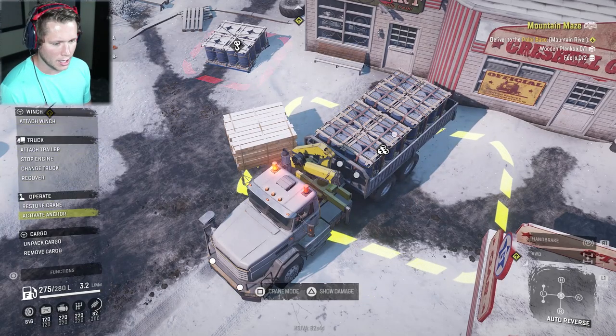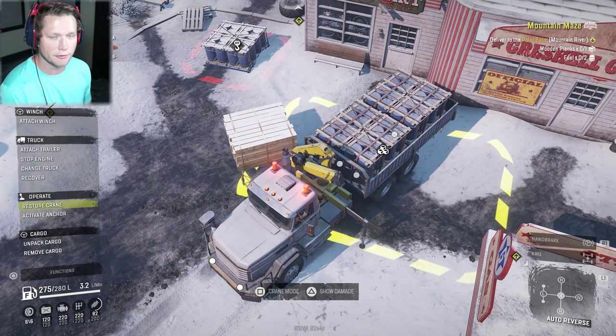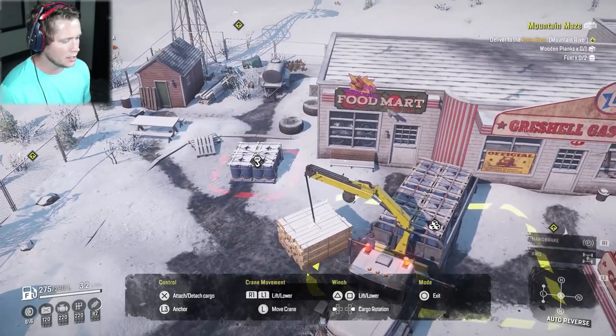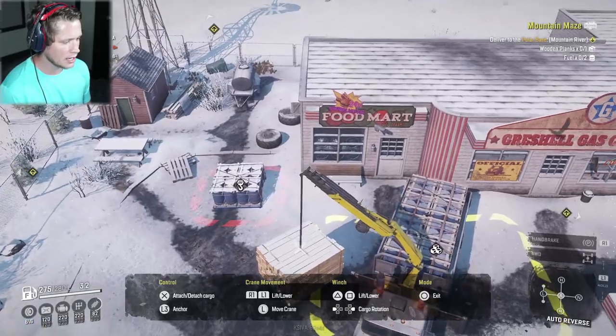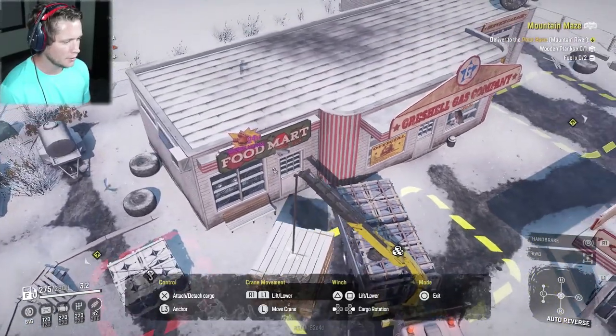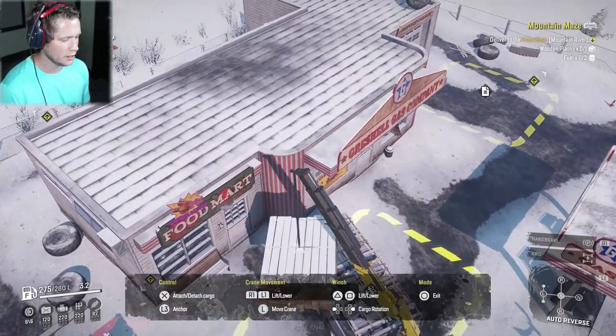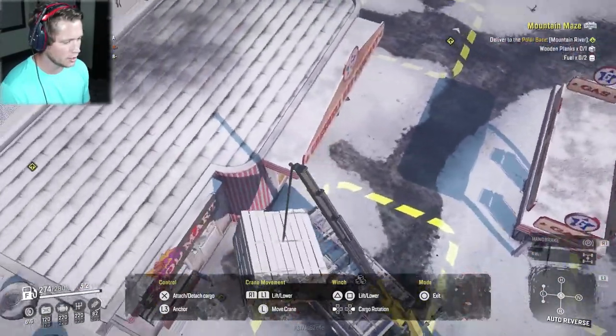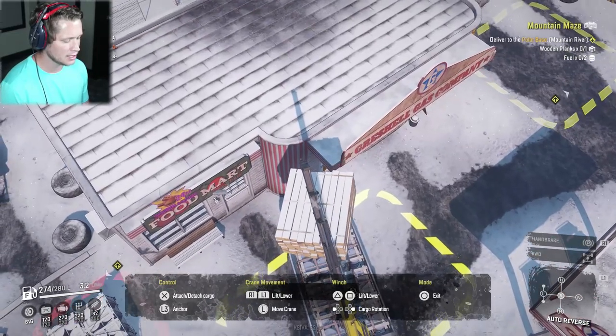Then we gotta activate the anchor again. Definitely don't wanna mess that up. Don't wanna end up flipping over. Gonna be able to grab this, and let's try to methodically place this up on top. We had a couple of scary close calls yesterday, but we were able to get it done pretty efficiently, and hopefully the same will be able to be said about today.